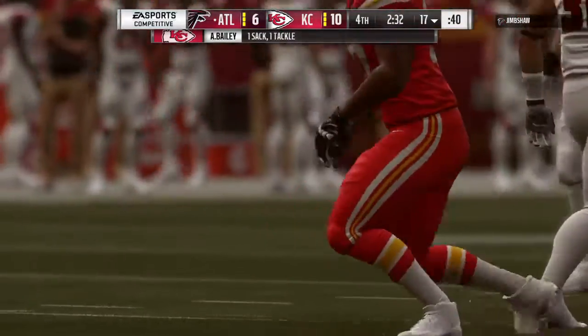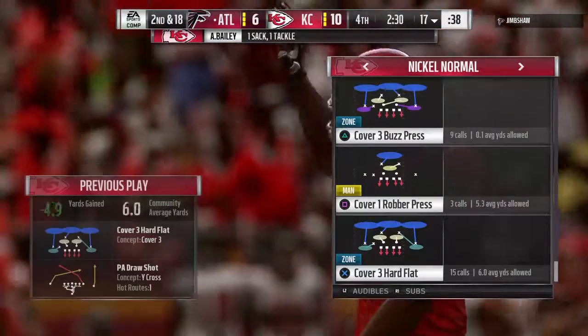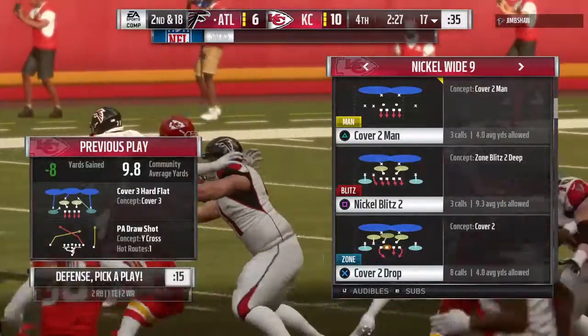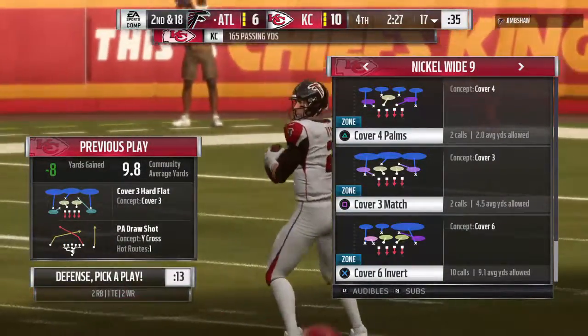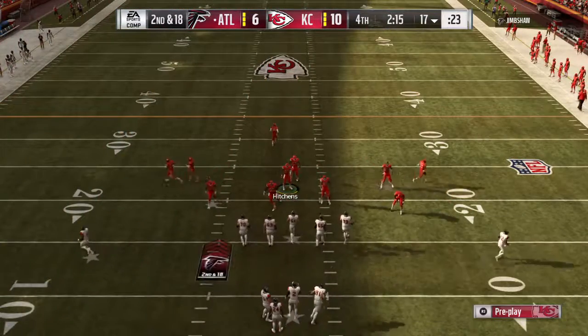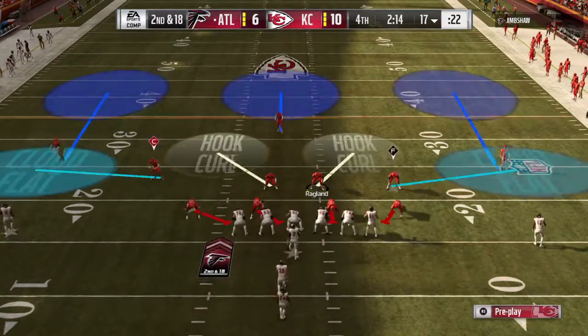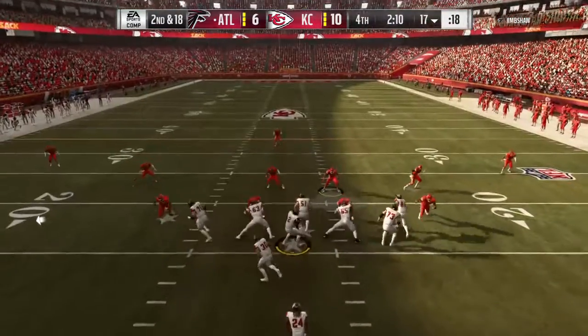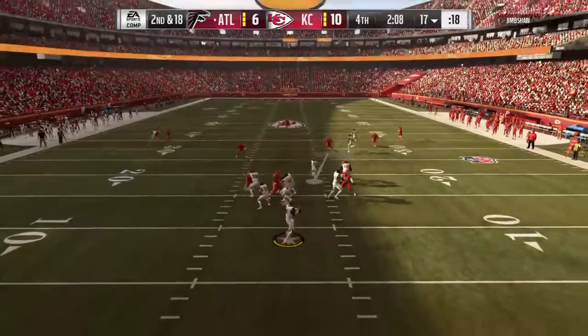Nowhere to escape, and he goes down. Allen Bailey in there to drop him, and it'll be a loss of about 8. Well, they go play fake. The problem is nobody was faked out. And when no one's faked out, what's the end result? Quarterback gets hit. They don't need to run another play here before the 2-minute warning. Let's see if they do it anyway.